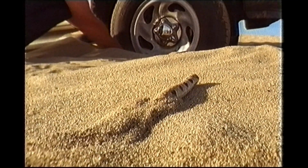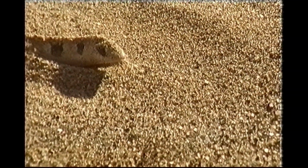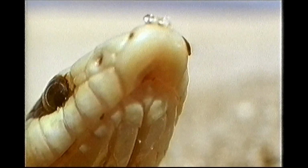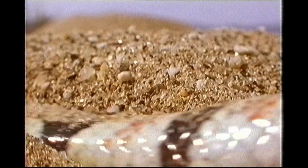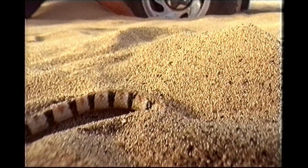The sand swimmer's wedge-shaped head parts the grains like the prow of a boat. Its overslung upper jaw stops it swallowing sand, and it can close its nostrils to avoid suffocating. As the snake submerges, its polished scales slip through the grains as if immersing in water.